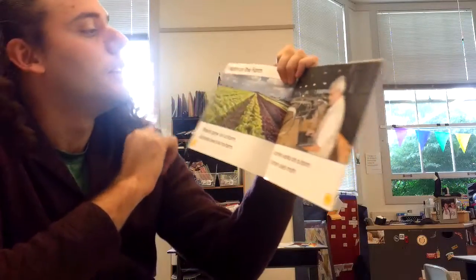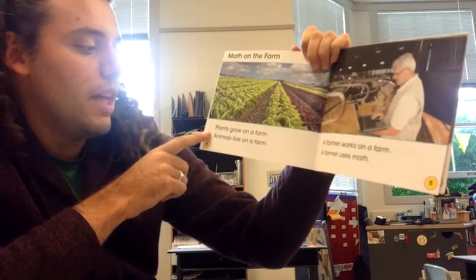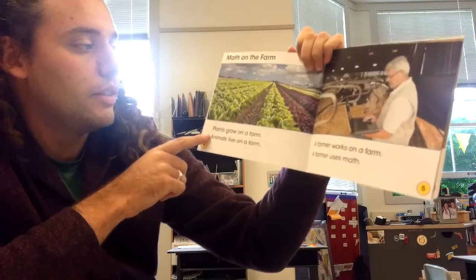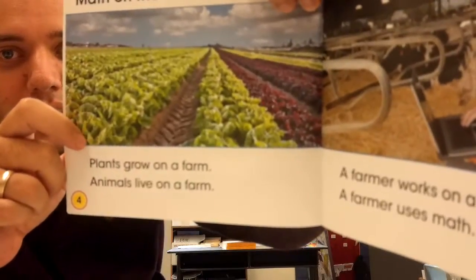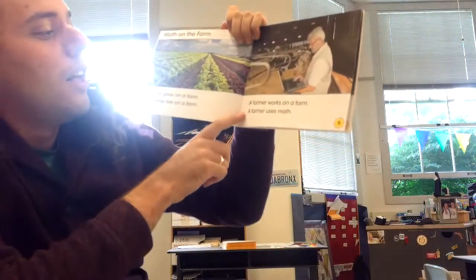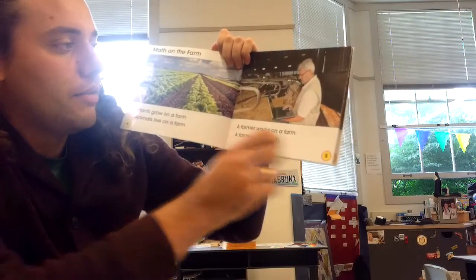Math on the Farm. Plants grow on a farm. Animals live on a farm. There's a lot growing there. Can you tell what that is in that field? A farmer works on a farm. A farmer uses math.